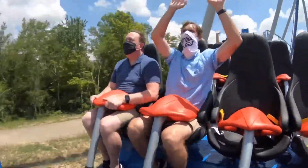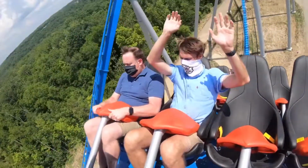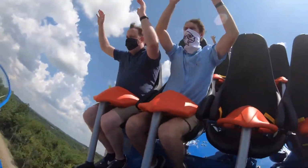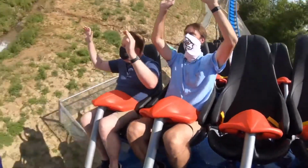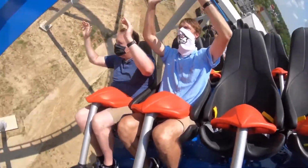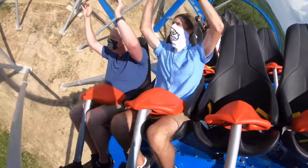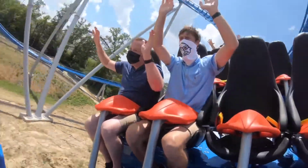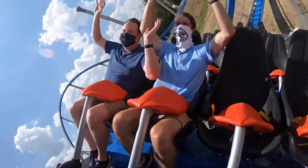But I really do love these clamshell restraints. They're comfortable, and sometimes you can get some pretty good airtime, but they do come down if you get some good positives on a B&M. So they do come down quite a bit, but they are very comfortable, and they don't hurt if you get stapled. So that's a big plus. I really love these restraints.